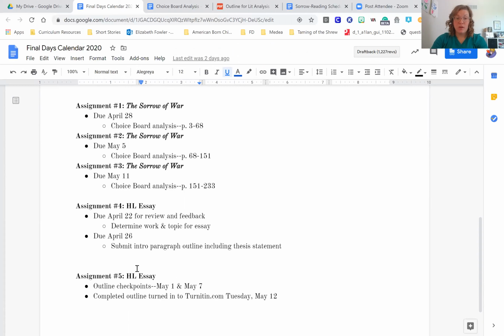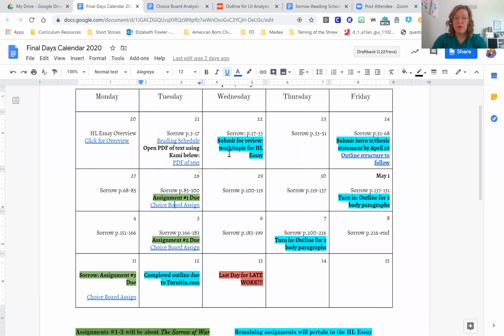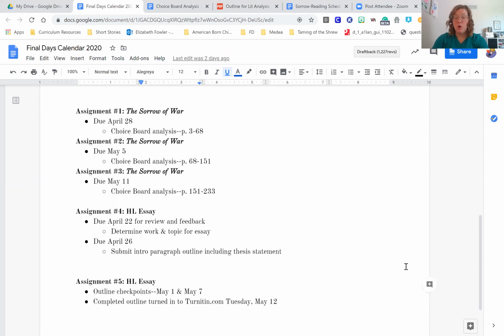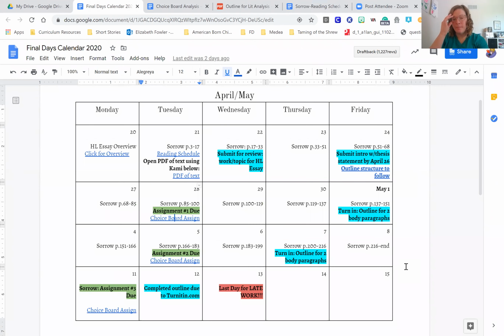So you'll want to make sure that you are looking at, I'll go back up to this, the calendar. You'll want to make sure that you are paying attention to when those assignments are due, because they don't necessarily go in date order. And then same thing with assignment 5. Assignment 5 is your outline checkpoints. So you're going to have checkpoints for each of these. You want to make sure that you're aware of those due dates.